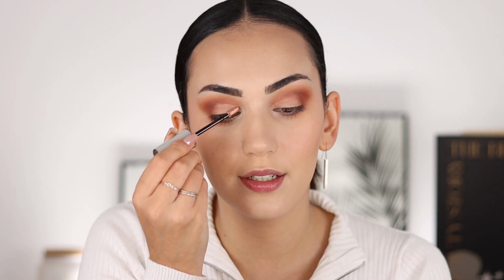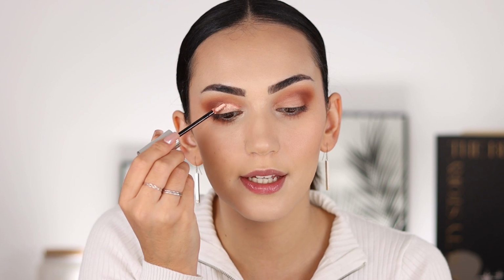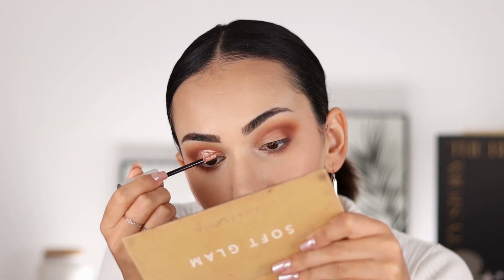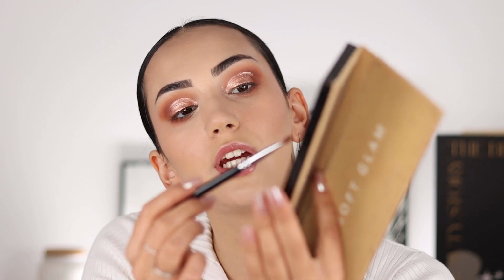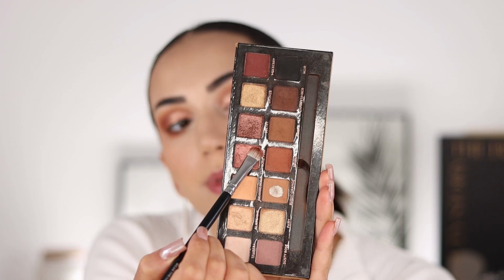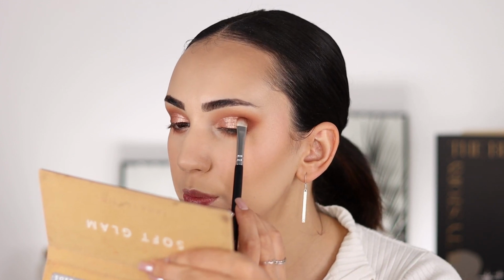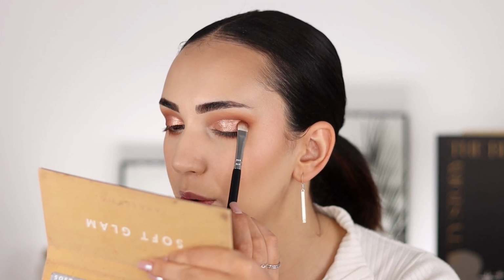You just gotta apply it like this. Honestly, the applicator makes it so easy, and look at how reflective it is. I know that it's quite messy still, but the shade is honestly so pretty. Guys, I'm just going in with Rose Pink, which is this pinkish shimmer, right where the liquid eyeshadow ends, just to make this transition to the matte eyeshadow a little bit softer.